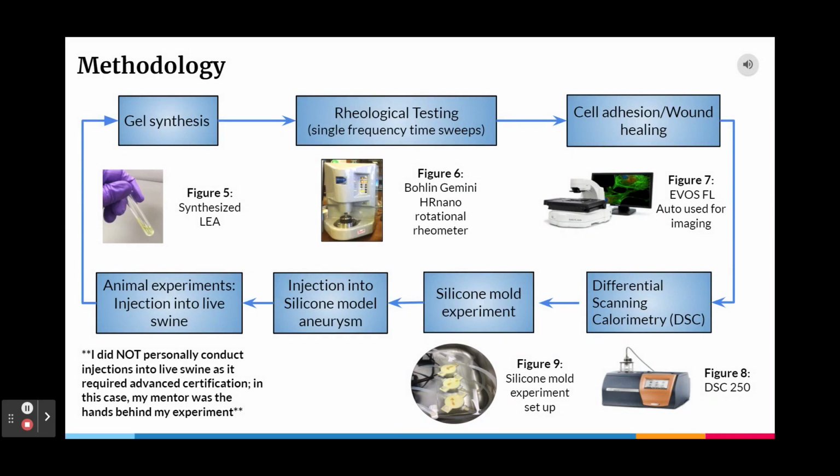F127DMA was synthesized in the lab by reacting Pluronic F127 with methacrylate ends and then cross-linking them with free radical polymerization at 37 degrees Celsius using a redox system. Rheological testing, specifically single-frequency time sweeps, was conducted to determine injection parameters and verify gel stability. To test for cell adhesion in blood-like conditions, cells were plated onto cross-linked F127DMA in a 4 mg per milliliter fibrinogen solution. DSC was also run to verify the reverse thermoresponsive nature and the phase transitions of F127DMA.